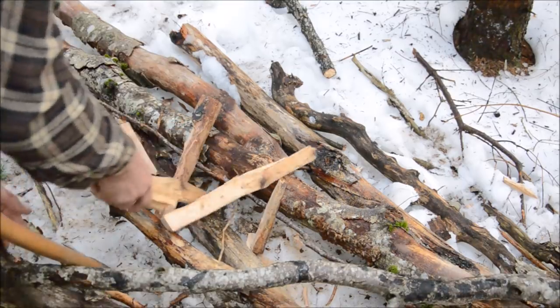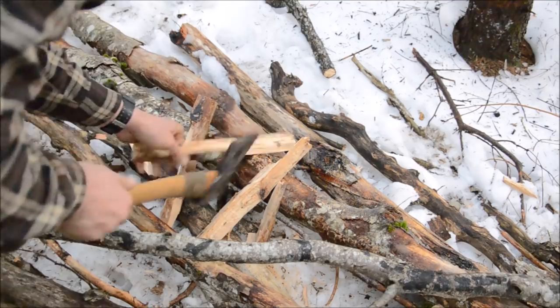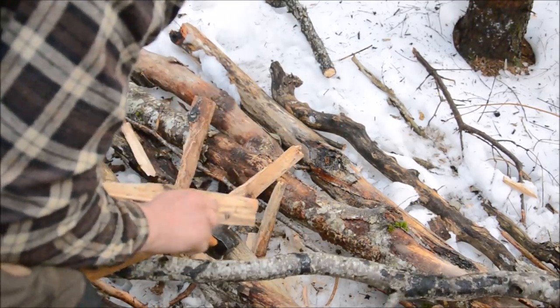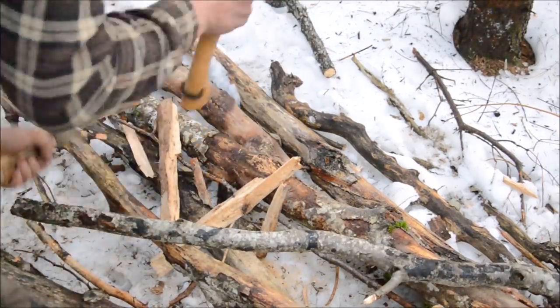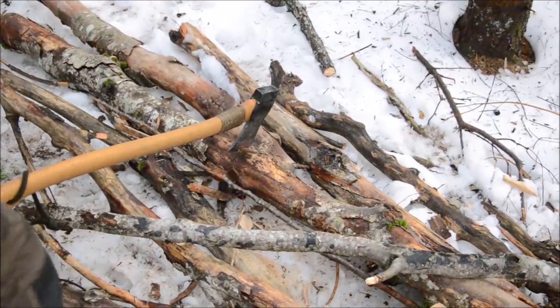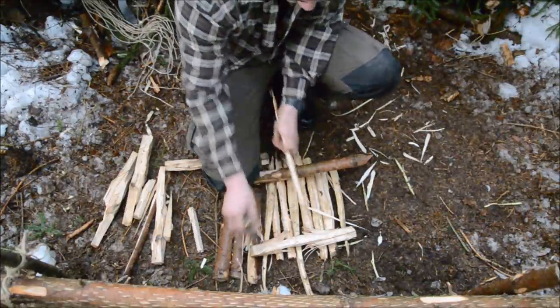Problem with this wood is outside like rock, inside it's very crappy. I hope it won't be useless. Yeah. My lovely Puko, let's get some feather sticks.